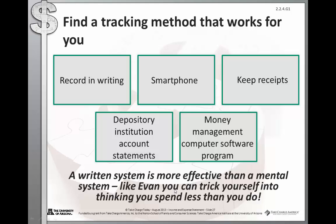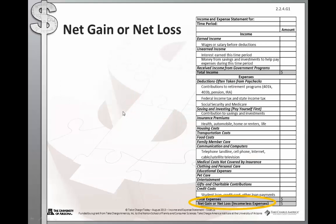I want you to realize that some way of documenting your expenses is going to be better than just a mental system. We're going to talk about Evan, and Evan can trick himself into thinking that he spends less than he does. Aren't you intrigued? Let's learn about Evan.